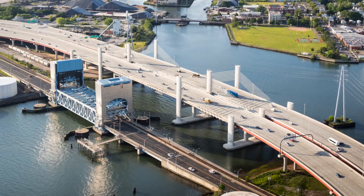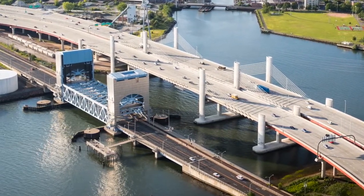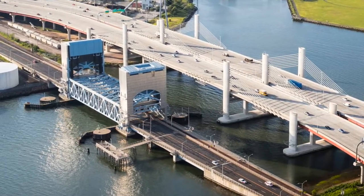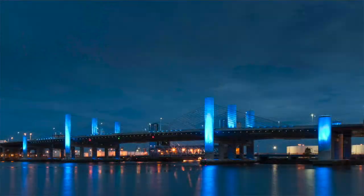It was very important that the existing bridge remained operational during the construction of the new bridge. So in order to do that, the foundation of the new bridge had to be away from the existing foundation. So that set the length of the span.